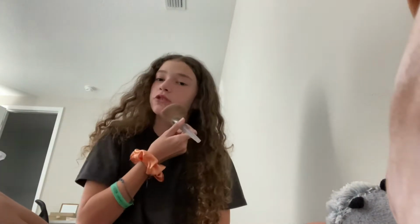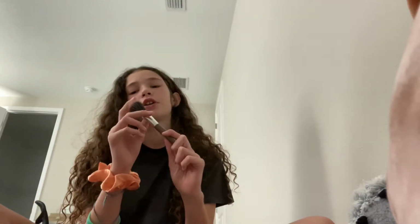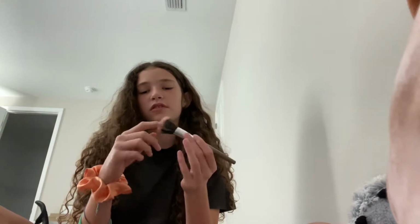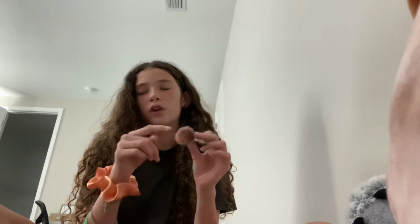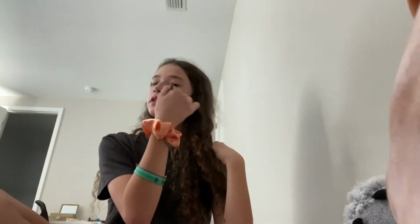Okay. We got this brush, which is to blend out the face powder. We got this brush, which is to blend out the foundation when I can't find my beauty blender. We have this brush, which there's not really anything it's really for, just to get the excess makeup off and stuff. It's just a little smooth one, there's not really a word to explain it.